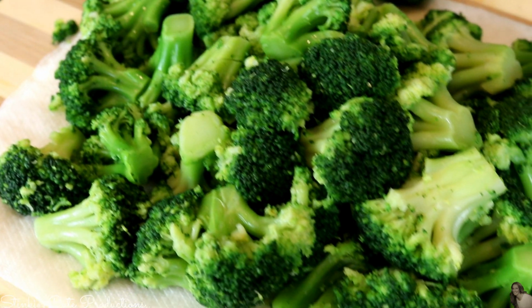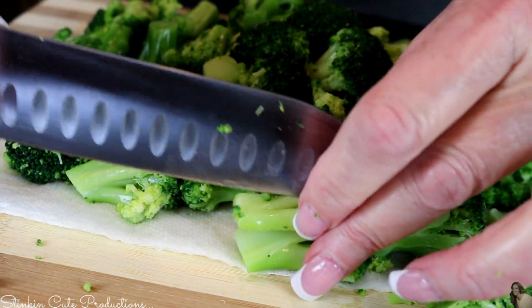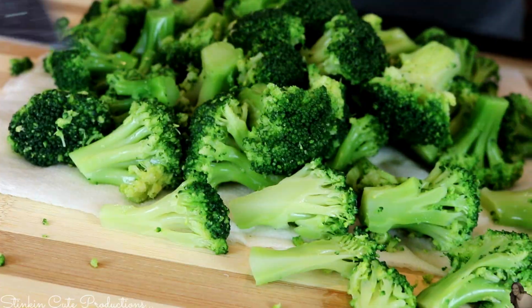Now if you're making this for people that love vegetables, I would go ahead and leave the broccoli just the way it is. But if you're making it for kids who might not be that hot on their vegetables, I'm just gonna take a knife and break up some of the larger pieces into smaller bites.